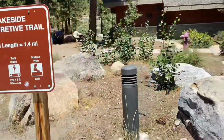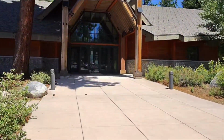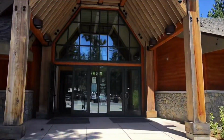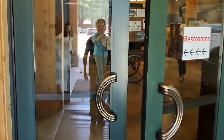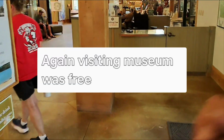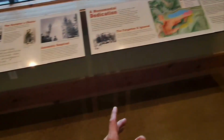Accessible trails. Beautiful building with snow guards installed on the shingles. You're very welcome. Have a good day. You gotta pay over here for the entry fee. I'll show you guys the gift shop when I finish with the exhibits.